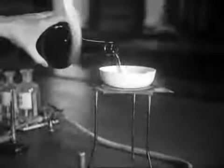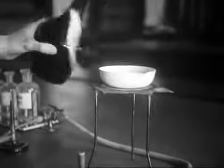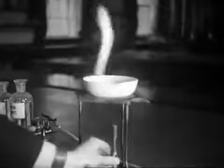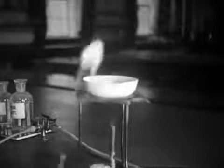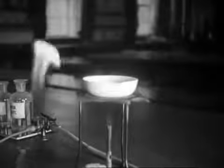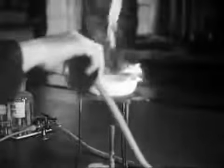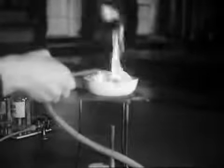Fuel oil has a very high flash point. Here's a crucible of ordinary fuel oil, cold or at atmospheric temperature. Put a light to it and it just won't burn. Well, that doesn't seem much good. So we'll warm the oil and try again. Now it's hot and ignites instantly. Remember this experiment, for that's just what we have to do in the ship. Heat the oil before it will burn in the furnace.